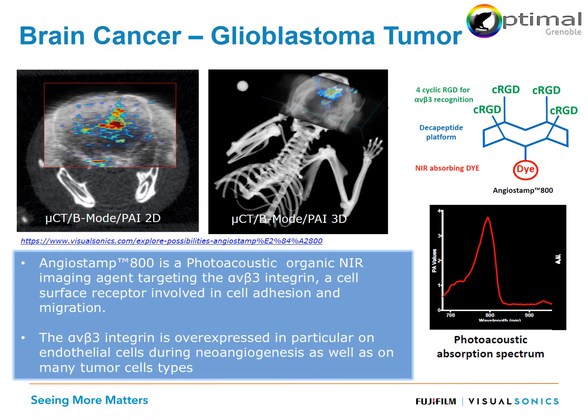Considering organic contrast agents, the ICG is considered as a gold standard in photoacoustic imaging. But recently, there are new dyes that are available on the market, and especially the AngioStamp 800 is really interesting because it's a targeted contrast agent targeting the alpha v beta 3 integrins, a cell surface receptor involved in cell adhesion and migration.